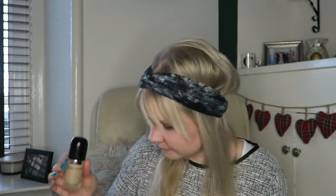It's basically pure pigment. So I do like this one. I think I got quite a good colour match as well, just a tad bit yellow, but I can make it work. And it doesn't really emphasise any dry patches or make my face look cakey, so I do like this, but it's not my favourite, and it was quite expensive.